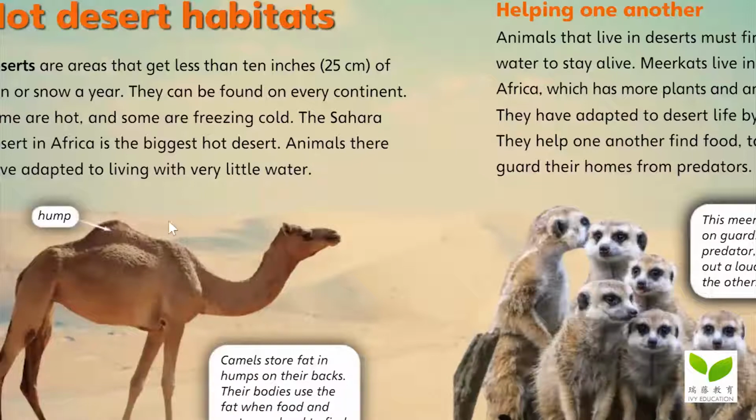Is this hump a physical adaptation or a behavioral adaptation? What do you think? Is that physical, the change in its body, or behavioral? William says physical. Very good, William. So it's not something that they're doing in their behavior to survive. It's something that has changed in their body. Lisa, physical, exactly. Good job, guys.